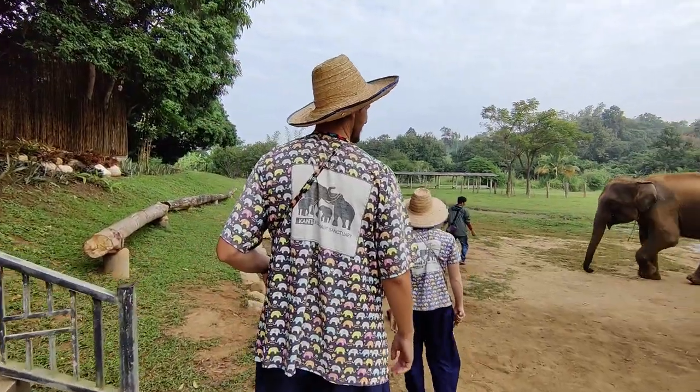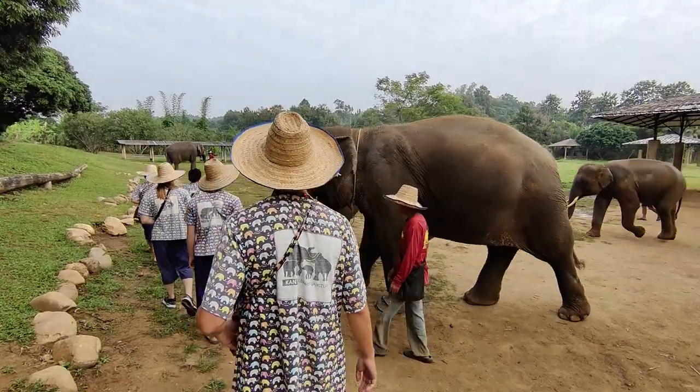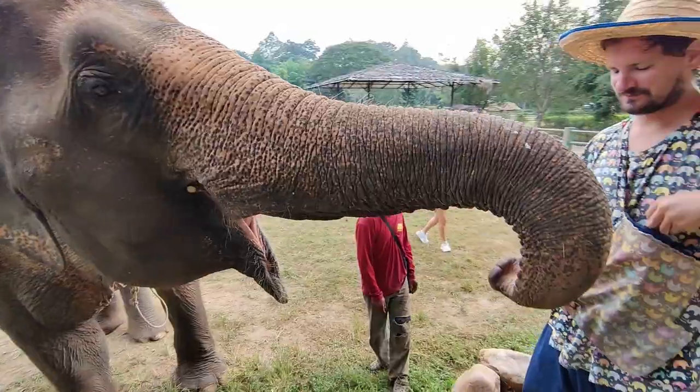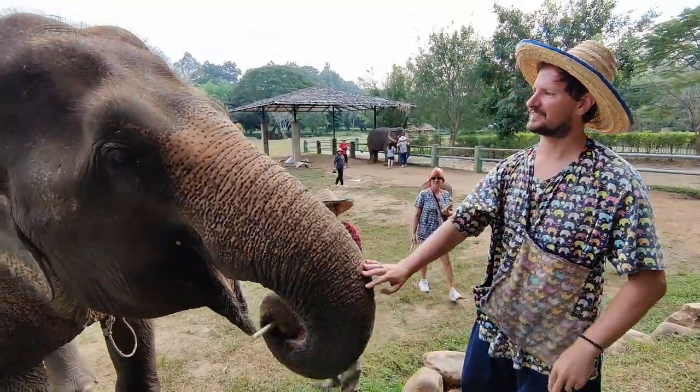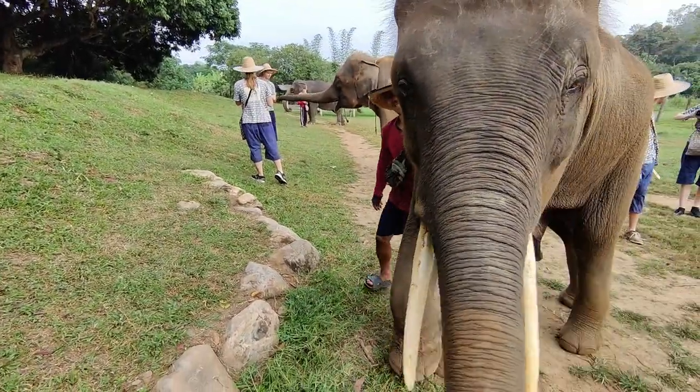Once we had some time to get to know each other, it was time to go behind the barrier and get a bit more up close and personal. We were able to pet them, feed them, and take some all-important photos before being ushered back behind the barrier to feed them some very long bamboo shoots.